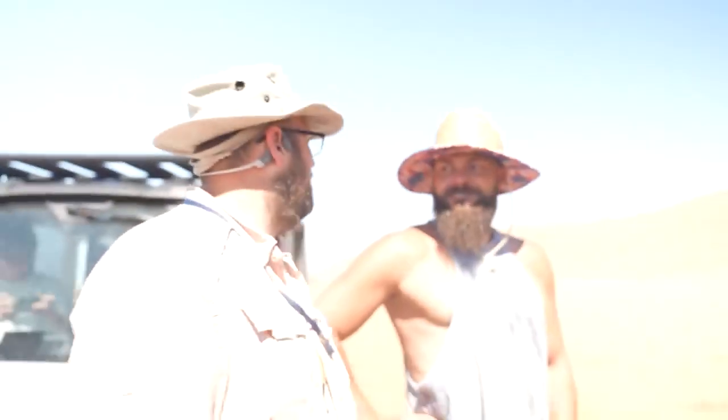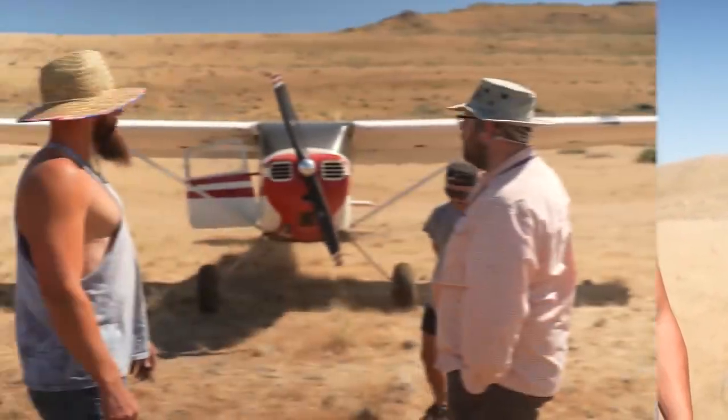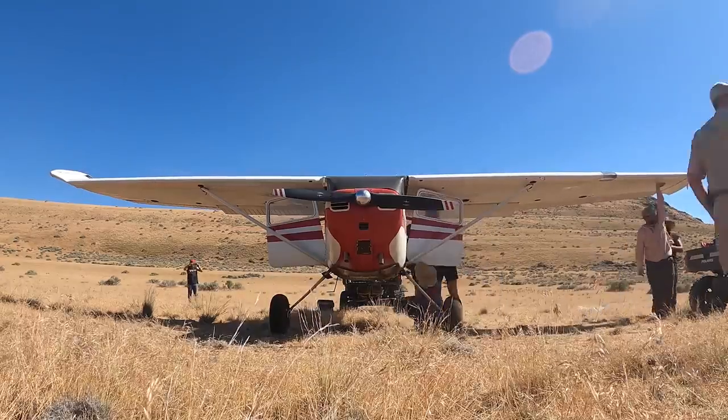Sorry about your luck, man. Well, could have been way worse. It happens. Yeah, well, that's what happens when you teach. Oh, were you teaching? Yeah. So I teach tail wheel and backcountry flying with Scudder Solutions. This is our Cessna 170B that we teach in.